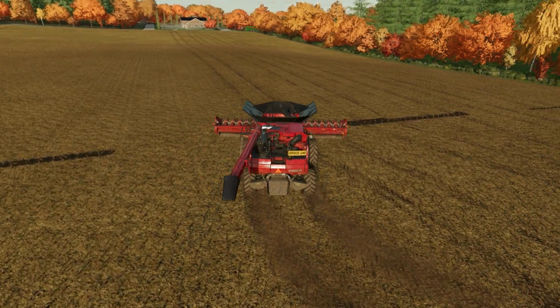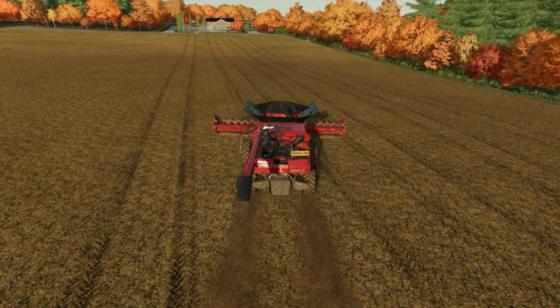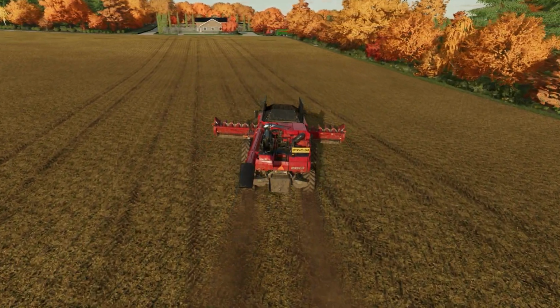We are fully offloaded. It's about 4 o'clock, so I mean, we pretty much did take up our entire day with this harvest, but we got it all done, and that is awesome.